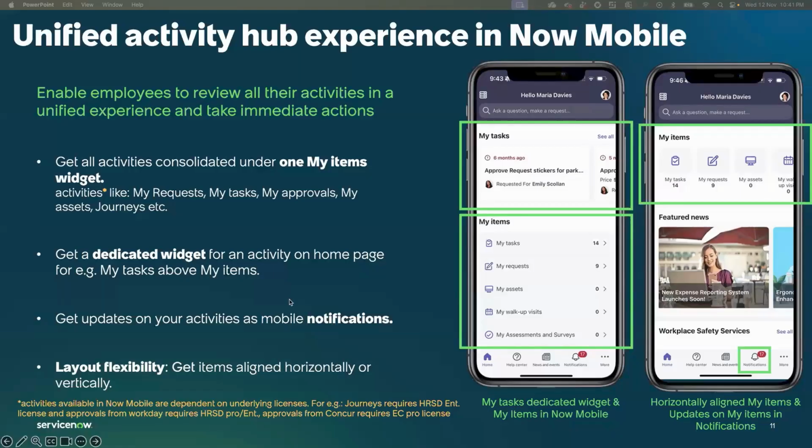Within this, you have certain flexibilities and capabilities available. For example, you get a dedicated widget. So here you see it, for My Tasks, we see a dedicated widget. This particular dedicated widget will not come out of the box, but it is available for configuring. Your admins can configure it for you. For example, if they want to reduce the clicks for the employees, or if they want to make a particular activity or item stand out and be more accessible, they can create this dedicated widget, and it is available via configurations. And we will see how you can configure this on your homepage.